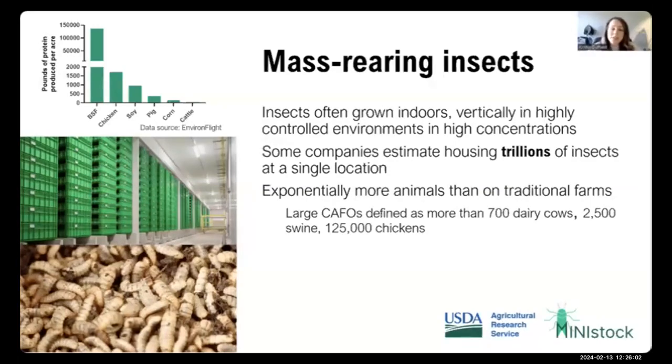And so if you think about this in terms of total number of susceptible hosts, this far exceeds the largest factory farms of traditional livestock, where large CAFOs are defined as having far, far fewer animals in an enclosed space. Needless to say, this scenario, while obviously absolutely beneficial for sustainable protein production and waste remediation, poses a high risk of disease outbreak by opportunistic pathogens.